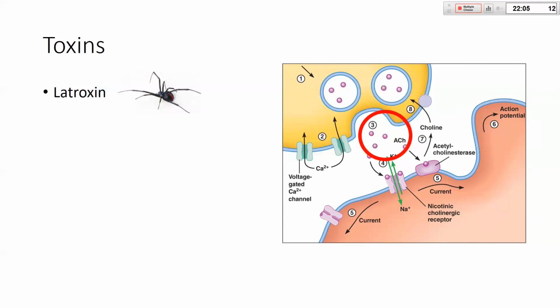The action of this toxin is basically to increase the amount of acetylcholine that is released at the neuromuscular junction. So if we dump extra acetylcholine at the neuromuscular junction, what do you think the clinical symptom would be in this patient? How do you think this would present, given what we talked about with the neuromuscular junction? Paralysis? Would it be paralysis? Think about it. So we have acetylcholine.